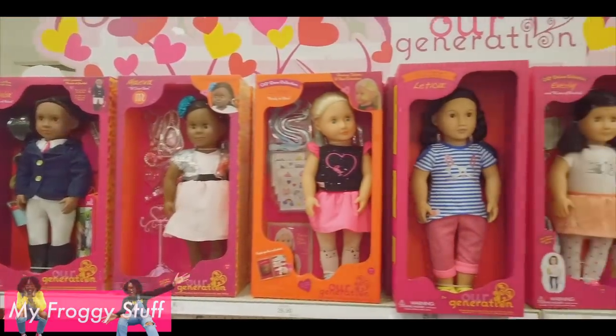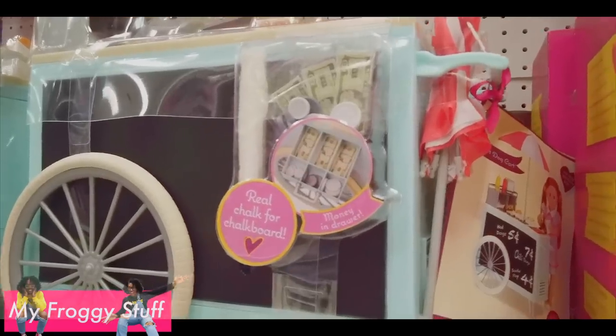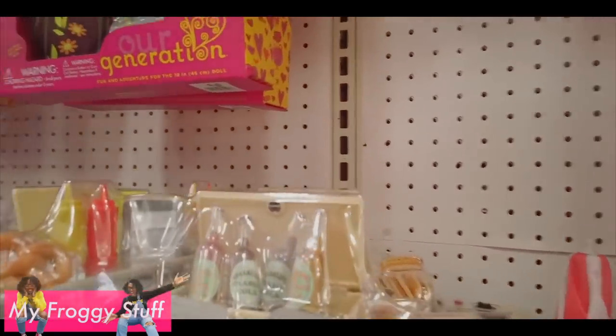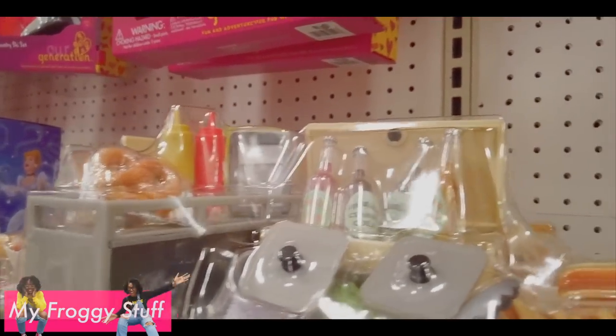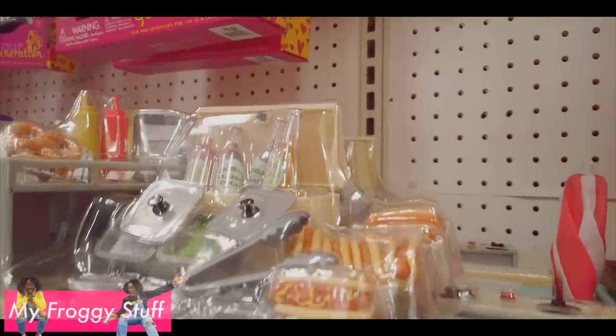Our Generation. Target's 18-inch doll line has some really cute things. Check out the hot dog cart. Has a chalkboard on the side and lots of little details. Can you see that? There's like pretzels and ketchup. That's really cool. Even little toppings. I don't know if my camera can see that.